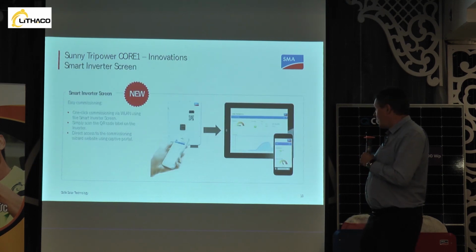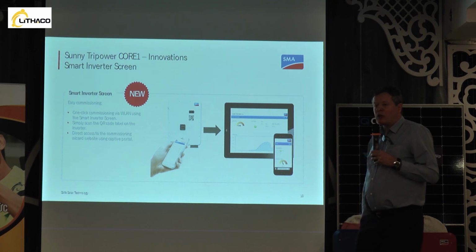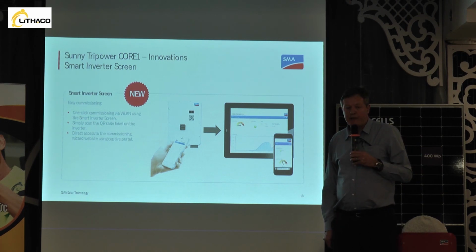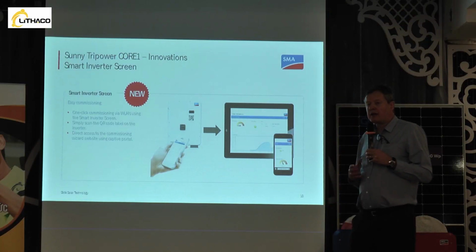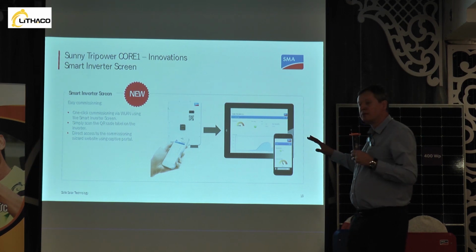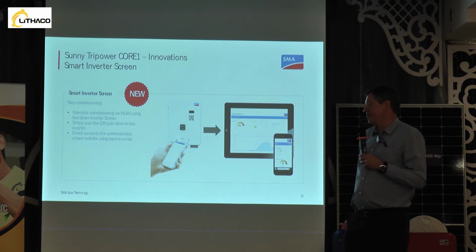Next please. So if you look at the inverter, we've really removed the displays from SMA inverters. And the reason for this is to make it more simple, because the display can be a point of failure. So we've removed the display, and the commissioning process is now using your smartphone or your iPad.